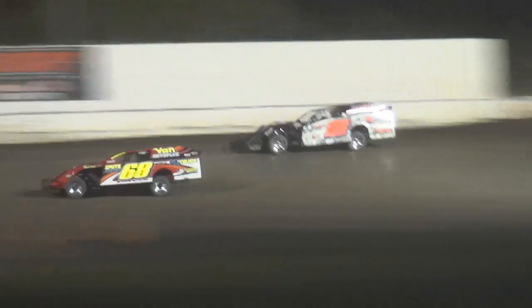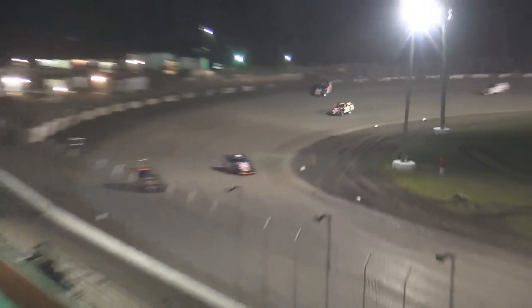Look at Kerry Davis. What a run as he powers by the 2S of Stormy Scott, this time down the back straightaway. Davis back up into 3rd in the 68.